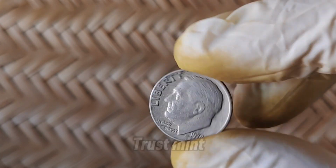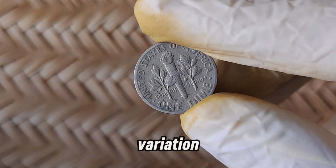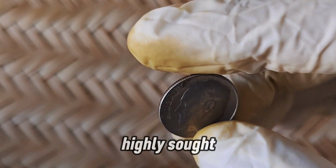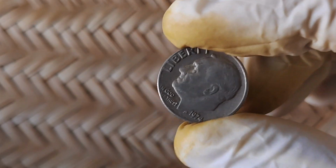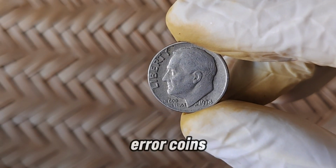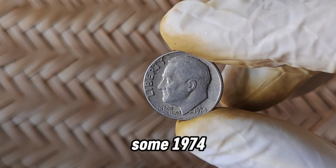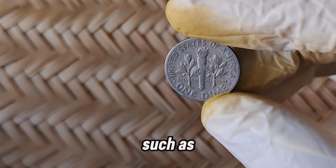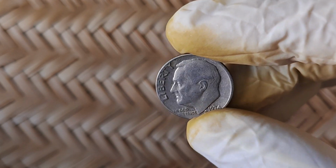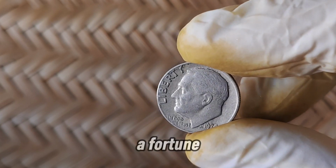The "In God We Trust" mint mark variation. Some dimes from this year exhibit a slight variation in the "In God We Trust" lettering or mint mark placement, making them highly sought after by collectors. Coins with misaligned or doubled letters can skyrocket in value. Error coins, the holy grail of Roosevelt dimes. Some 1974 dimes have rare minting errors, such as missing mint marks, double die obverse, or full bands on the torch. If you happen to find one of these, congratulations, you could be holding a fortune in your hands.